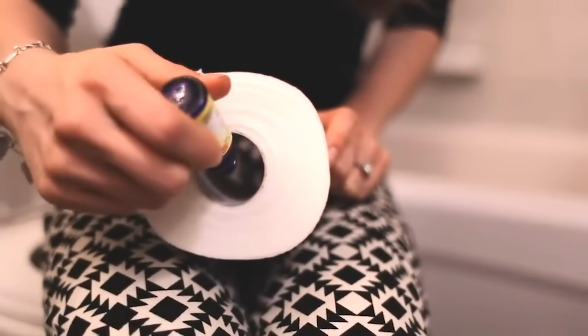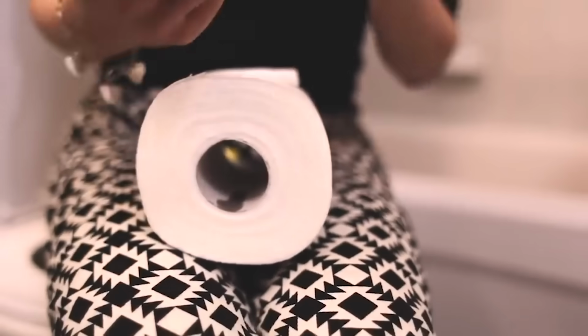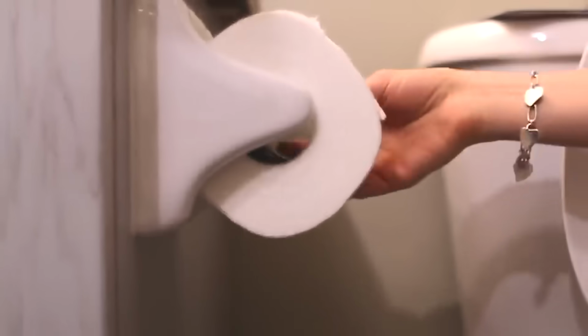For a sweet smelling surprise in perhaps an unlikely place, you can take some essential oil and drop it onto the inner part of a cardboard tube. So whether that's your paper towel roll or your toilet paper roll, you can get a little extra fresh scent in a place that might not otherwise smell so good.